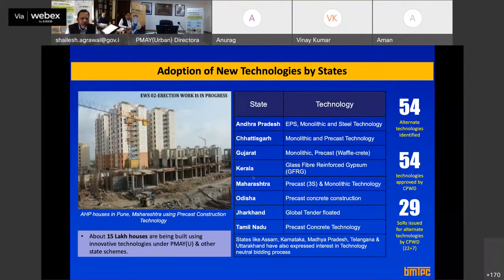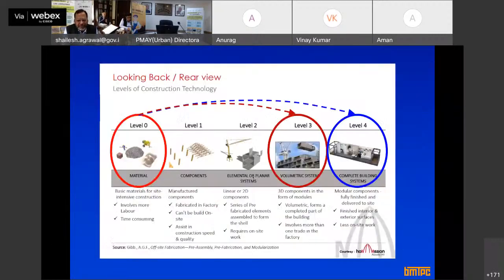And we are also working with all the state governments, promoting and mainstreaming these technologies. These 54 technologies, as I told you, have already been approved by us as well as by CPWD. And for most of these technologies, the Delhi Schedule of Rates has also been brought out along with the specifications by CPWD. So if you are interested in the Schedule of Rates or specifications, you can download them from the website of CPWD. This is the last slide.